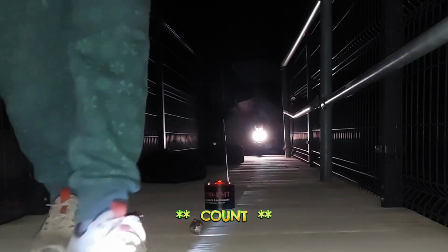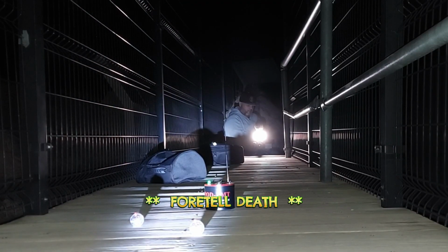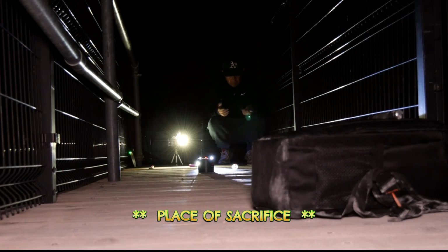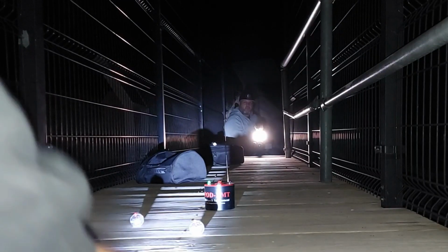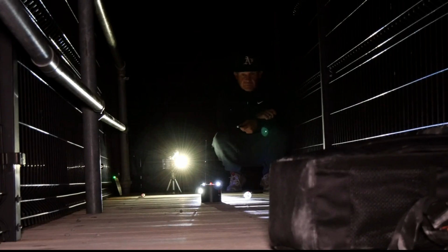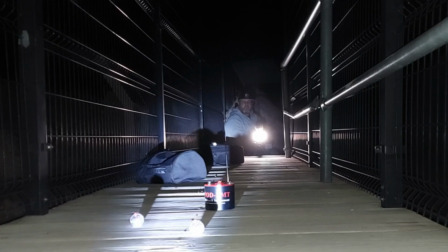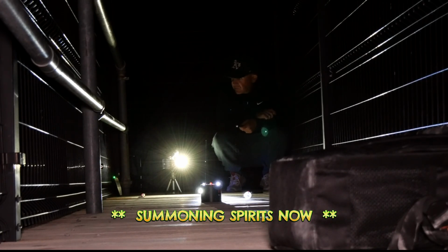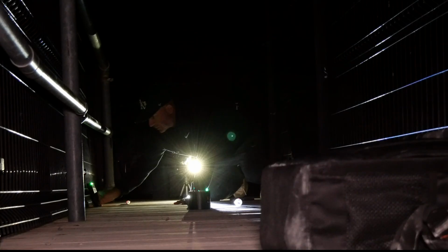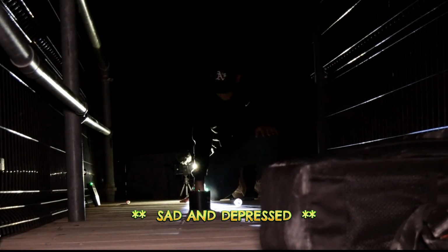Are these entities or souls bound to this devil's hole? Foretell death. Did we bring them? Place of sacrifice. Oh, great. I bet it could have been like way back in the day. Also a place of baths. It was bath time here. I know the showing had bath here. Did they? Yeah, they took baths in the warm water. Summoning spirits now. That's the second time. And then everything stops. The EMF's going. Yeah, dude. Sad and depressed. Sad and depressed.